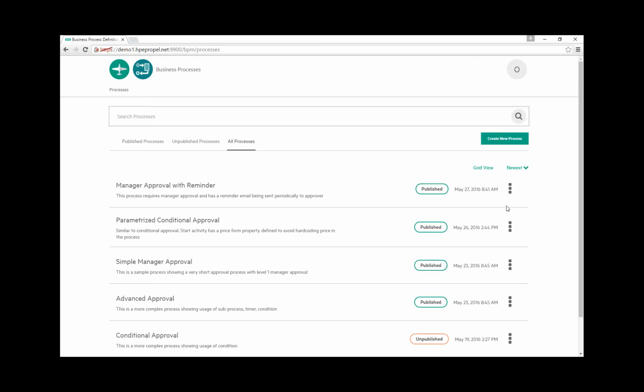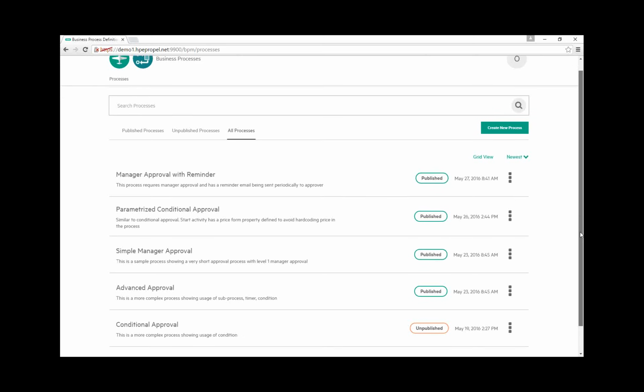Bundles are obviously native to Propel and can only be fulfilled from Propel, which means if you want to do approvals tied to bundles, you've got to do it in Propel. So that's where the business process capability really adds a lot of value for our customers. As soon as you start to realize that value, you're going to need business process approvals.